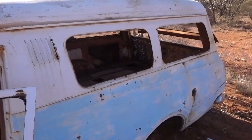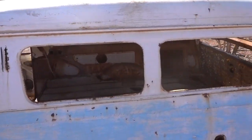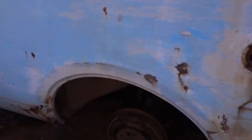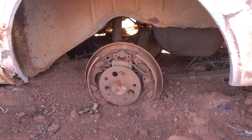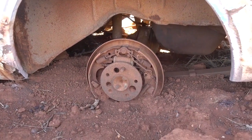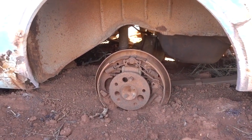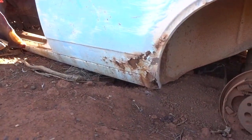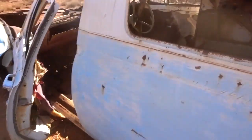But as we move towards the back, the rear panels, they're still in good shape. Mainly just surface rust along there. Down this way, the whole diff assembly is still in there, which is really good. Obviously a few wheel nuts are missing and the brake drums themselves are gone. A bit of rust there in the quarter, which is to be expected.